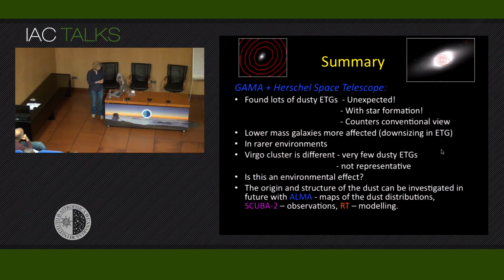So is this an environmental effect in general? With future work we have to answer that, and we can look to see if there's yet more cold dust, which would affect the interpretation of where the dust is coming from in these systems, and to model the dust distribution with radiative transfer.